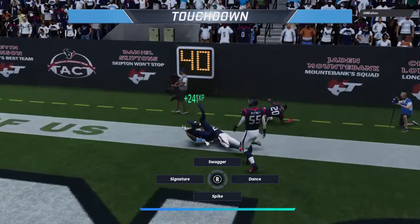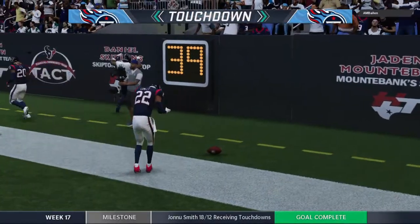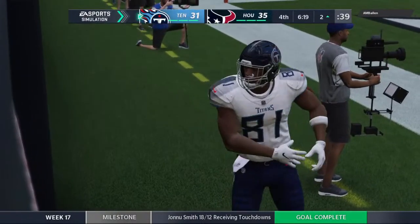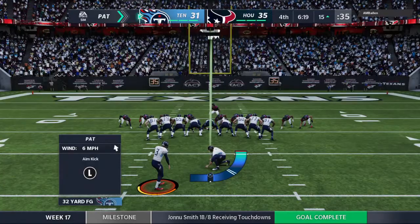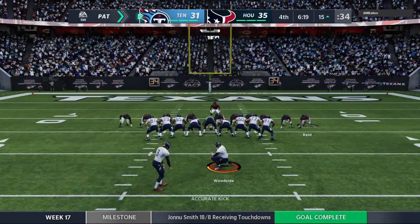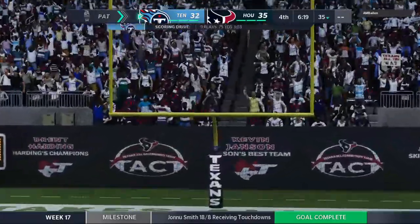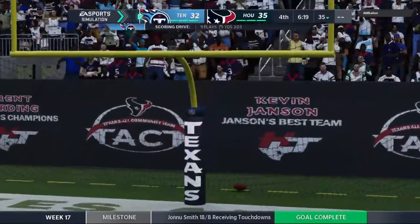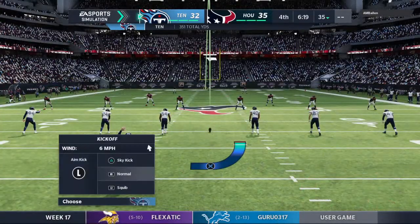Got a man, and it's taken in for a Titans touchdown. To Jonnu Smith. Jonnu Smith, touchdown number 18 on the year. And the Titans have made this a one-score game. And the lead is down to a field goal now. Makes the score Texans 35, Titans 32.